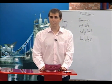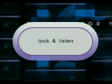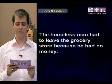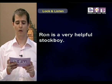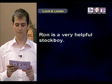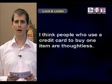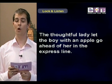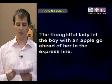And now it's helpful for you to look and listen. The homeless man had to leave the grocery store because he had no money. Ron is a very helpful stock boy. I think people who use a credit card to buy one item are thoughtless. The thoughtful lady let the boy with an apple go ahead of her in the express line.